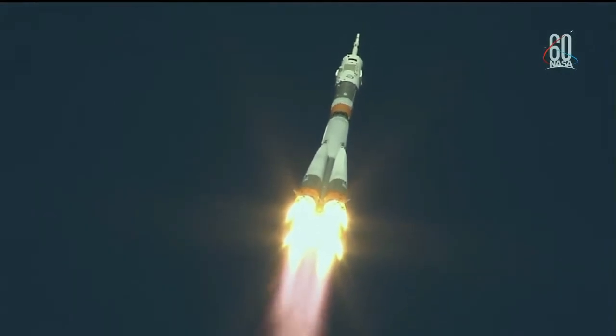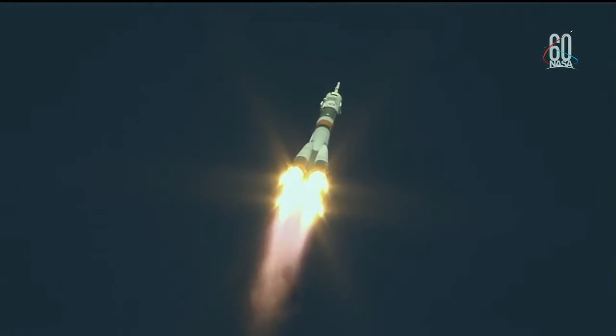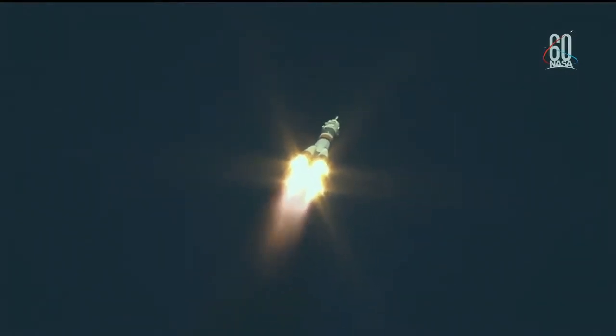Hearing good first stage performance for the Soyuz, delivering 930,000 pounds of thrust from its 4 boosters and single engine. Again, the first stage of the Soyuz measures 68 feet in length and 24 feet in diameter. It's burning liquid fuel for the first 2 minutes and 6 seconds of flight.